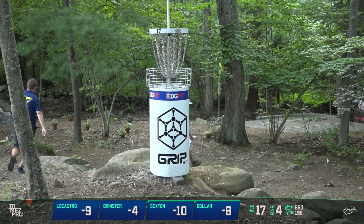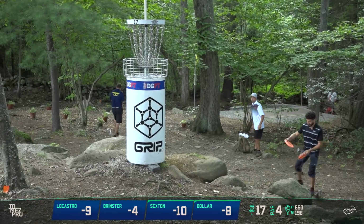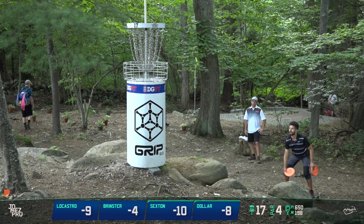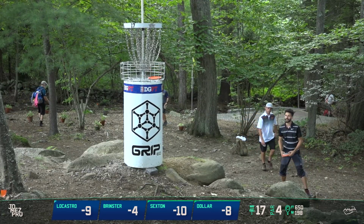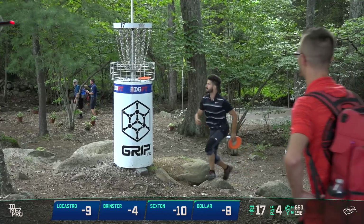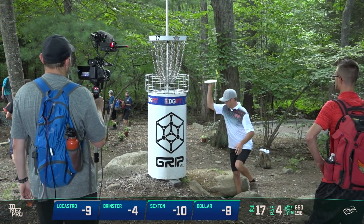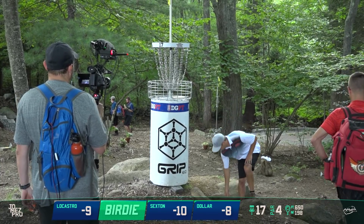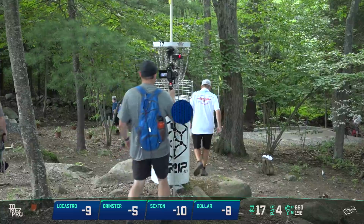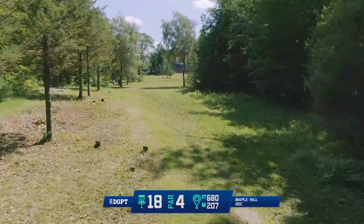Oof. A little bit of a miscue there. Gonna end up with the only par on the card pending this result. And it's in. And Sexton, you've taken the lead from the lead card here for the moment. Yeah, got myself to double digits. Took a little longer than planned, but we're there now, so let's do it.